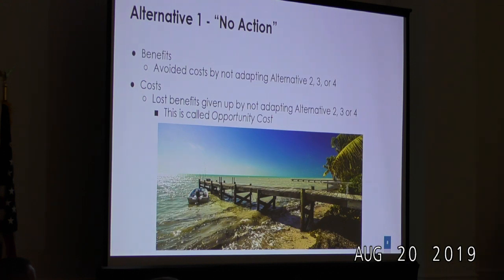What we are not doing here, looking at the cost of the no action, where the management stays the same, is an analysis of how those ecosystem services, how the economy would be affected by the resources continuing on their trajectory or declining as a result of no change in management.